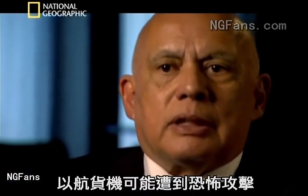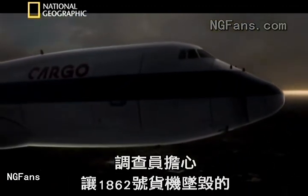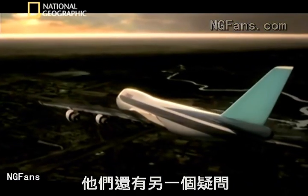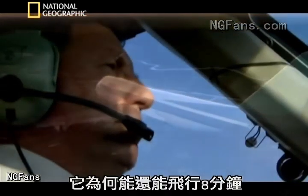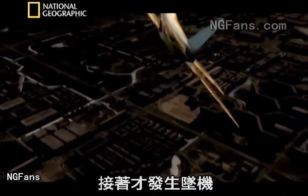We thought from the beginning LL was possibly targeted by terrorists. The investigators fear that Flight 1862 was downed by a terrorist bomb or even a ground-to-air missile. And they have a second mystery to solve. If the Jumbo was hit by a missile, why did it stay airborne for a full 8 minutes before dropping out of the sky?